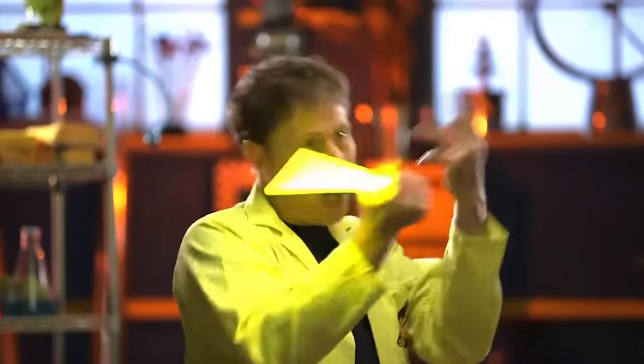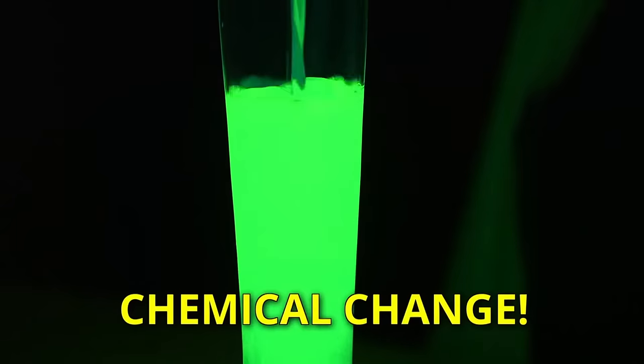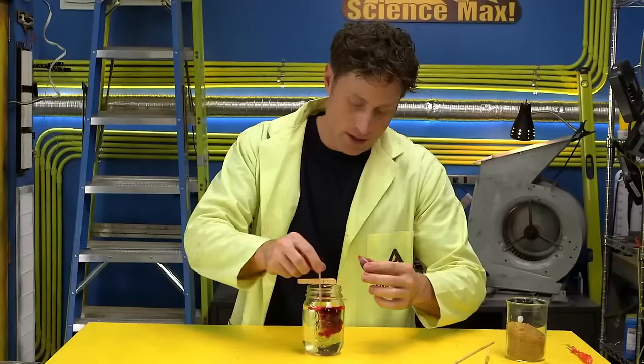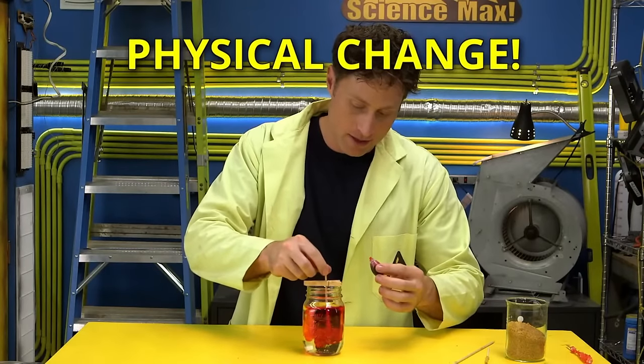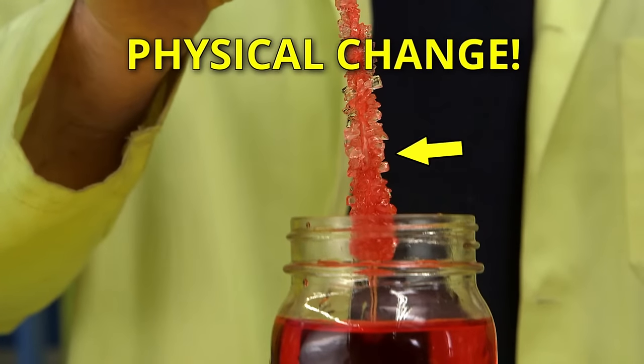Take a guess at this one. Glow stick chemicals. Well, producing light or heat is usually a sign of a chemical change. How about mixing sugar and water to make a sugar pop? That's a physical change. You start with sugar and water, you mix them, and when you have a sugar pop, what chemicals are you left with? Well, sugar and water. So, no chemical change.